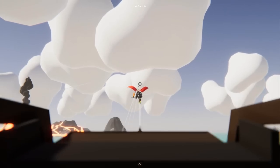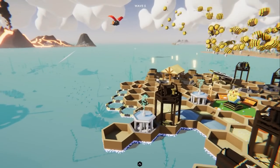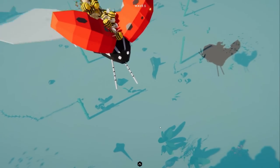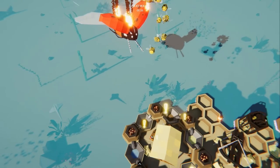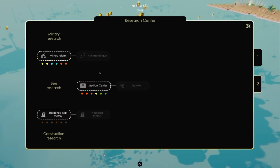Oh, here comes big goober. Guys, okay, I missed all those. Bees, charge. Okay, they're getting them. Mess them up. Oh, that's a big ladybug. I think we got it. It's going down. Yeah. Open, ladybug. Ooh, new era of research.